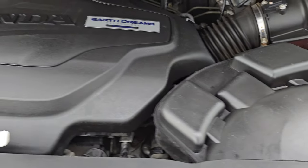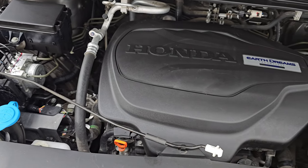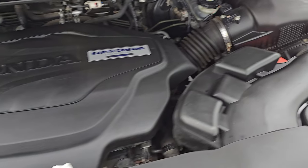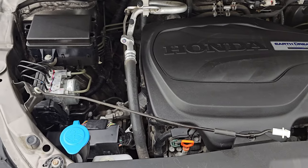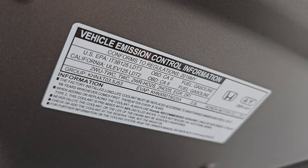And under the hood, we have the 3.5 liter V6 engine, 280 horse, 262 foot-pounds of torque. Engine bay is very clean, runs very smooth, and once again, this van has been fully safetied and inspected by our service shop. Has a fresh oil and filter change. All the fluids have been checked and topped off. There is the emissions sticker.